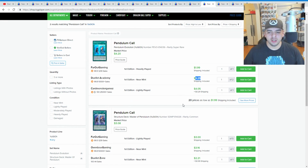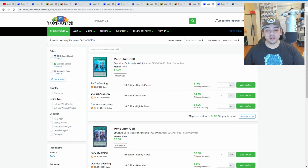So if you have a Pendulum Core, you have a couple of bucks in your pocket. Go raid your quarter box at your locals, grab Pendulum Cores. They're $3 each. It's pretty good. Or you have the super rares. They're about $4 each, and they sell pretty fast. I think I had 3 I listed online that sold in about 5 minutes.